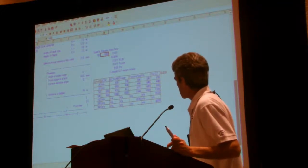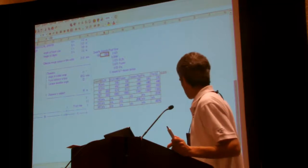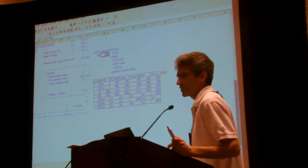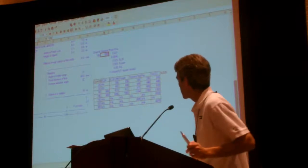The numbers filled in up here at the moment would be, say, for a Fusion camera running at Zoom 100. Fusion cameras have this pixel size, so you just fill those numbers in. And over here, apparently, the screen is offset somewhat. The left side of the screen is not showing. So I'll draw it here.